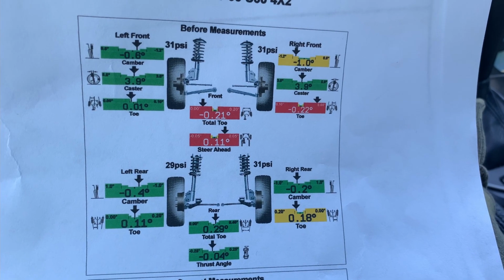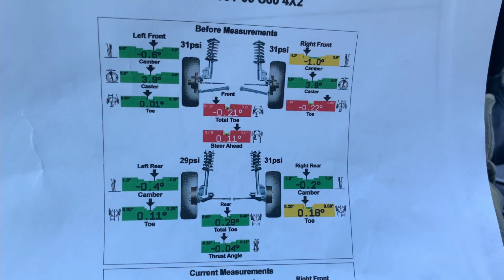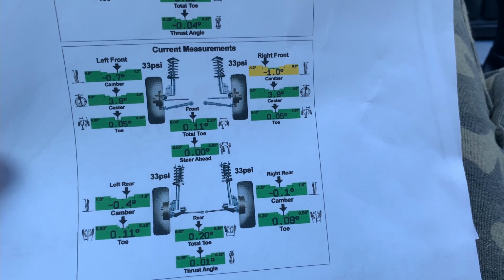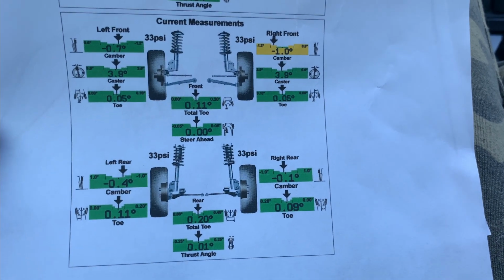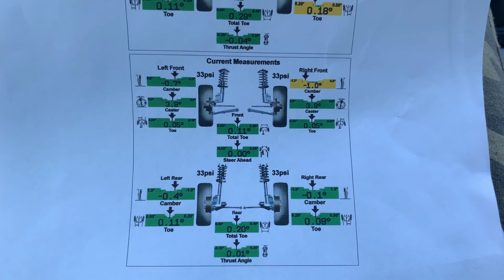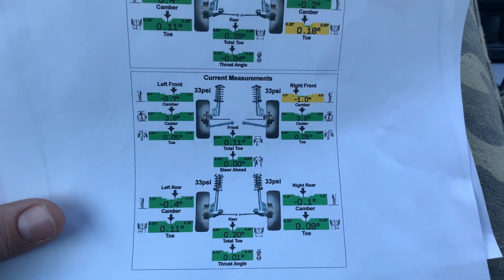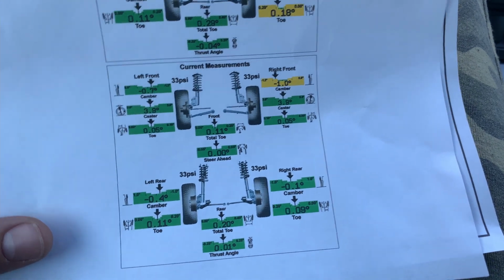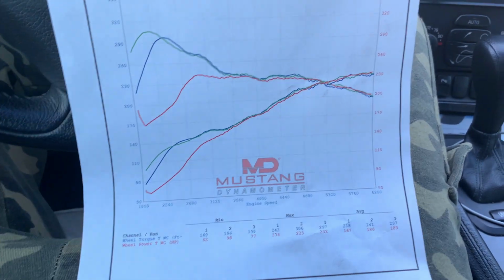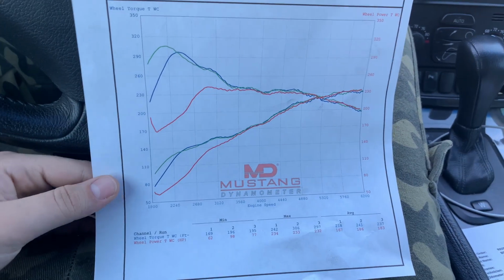The results are in. I had some pulling to the right before, and this went ahead and fixed it. I hope. I'm gonna drive it right now and test it. But now what you all been waiting for, the dyno results. It might not be what you expect. It wasn't what I expected. Boom. Dyno results.